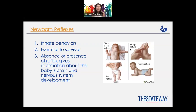But those reflexes are innate behaviors. You already know the concept of innate behaviors from your chapter one and from your test one. You know that it is some sort of similar common behavior in all different types of species. There are going to be some innate behaviors in each of them. Because they are essential to survival and they are a good sign for understanding whether the baby is developing normally or not, because absence of one of these reflexes may actually tell you a lot about brain development of your child.